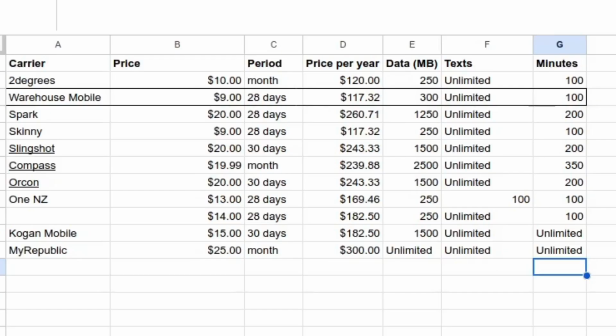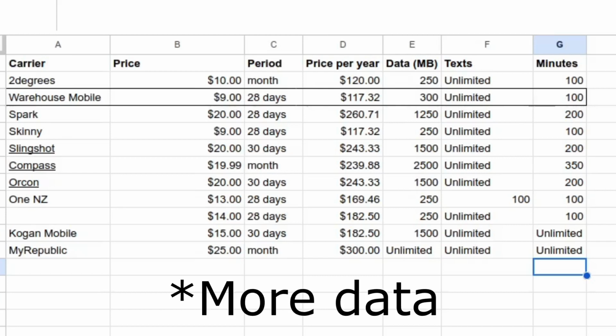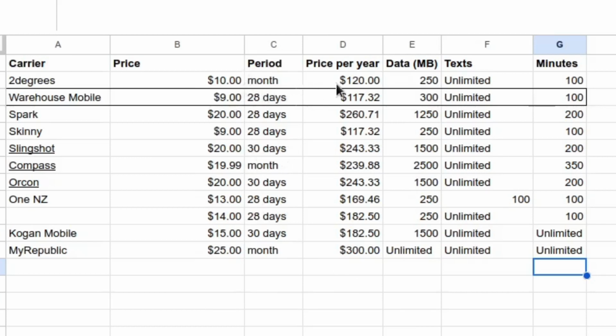Alright, now we get into the meat of it. So let's say you can't quite get by just using casual rates. You actually need a little bit of data, just a little bit of text, a little bit of minutes, and that's kind of where I'm at. Like, what's the lowest monthly amount you can get away with? So it turns out, again, Warehouse Mobile, absolutely the cheapest. Skinny does offer the same price here, but Warehouse Mobile offers more minutes on the same price, so obviously you'd go with that. And notice as well, I've broken these down even as a price per year.